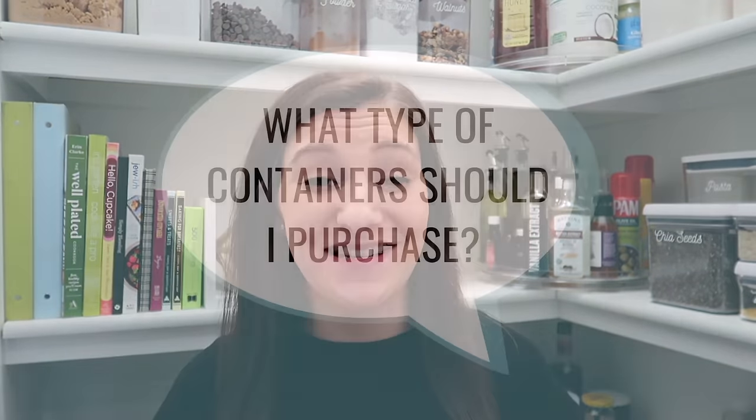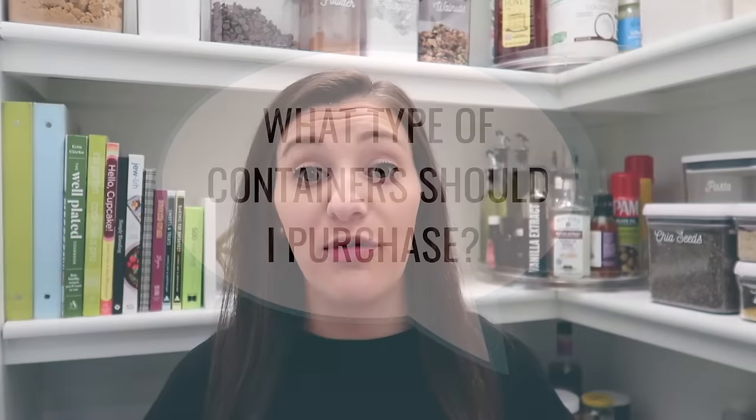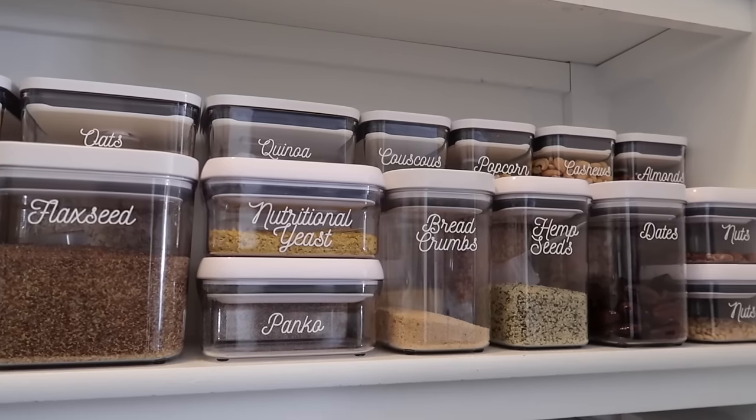Okay, so let's run through some of the most frequently asked questions that I get when it comes to decanting. Number one is, what type of containers should I purchase? I don't know where to start. We talked about the importance of having uniform containers. You saw that I have some that are different sizes, but I try and limit the number of sizes so that they do stack on top of each other pretty nicely and make a uniform pattern within my pantries.